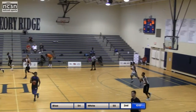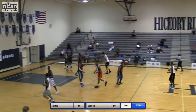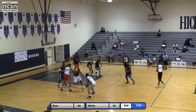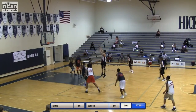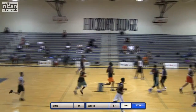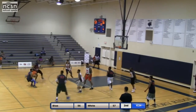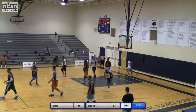But it's good. And as I was talking about trading baskets and trading the lead, Blue goes right back in front. Now here's Moss on the outside shot, no good. That shot looked really nice, coming off the big man's wrist there. And he is definitely a player. And I see several scouts very interested in him already. That shot misses everything.